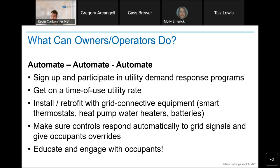Make sure everybody knows that this is a peak time, so that might be why the lights are dimming a little bit. Hopefully they're just not even noticing, but that might help smooth things over if it's a half a degree or a degree warmer and I'm not sure why. If people understand why something's happening, then they're more likely to be okay with it or be on board. But again, always have overrides.